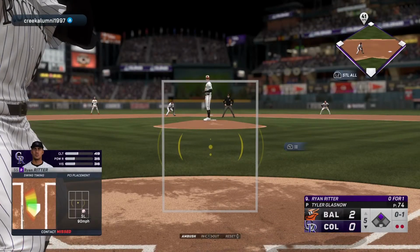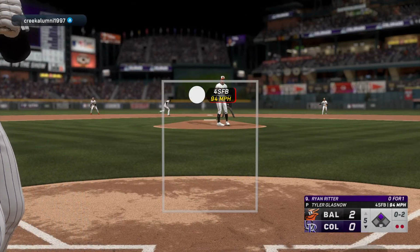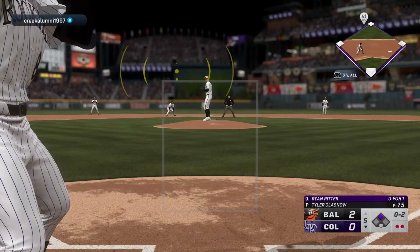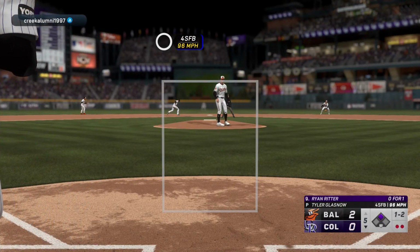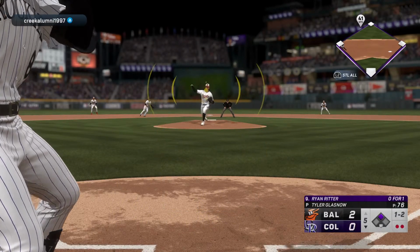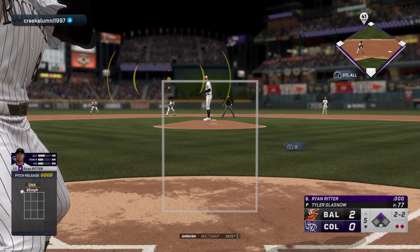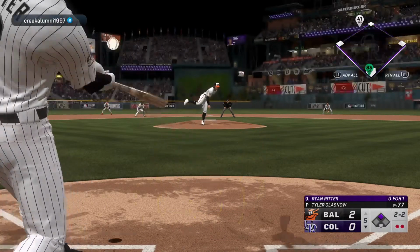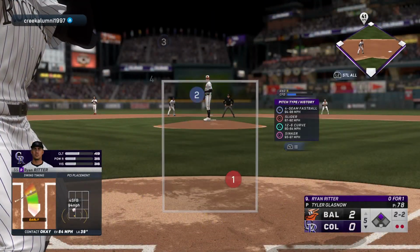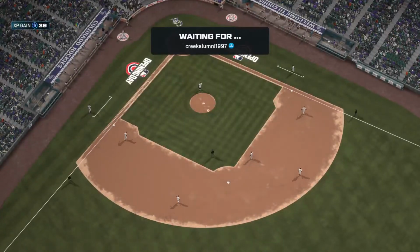Swing and a miss at a slider. Check swing called strike. That's strike 2. Ball one there. Now one missed. Spoils the two-strike pitch, and he'll see another. Man on second, 2 down. See ya! Strikes him out for the second time today.